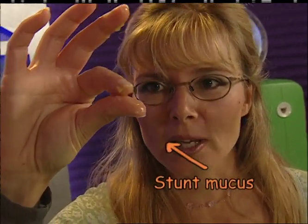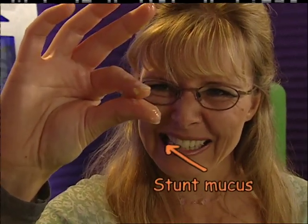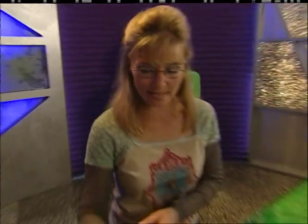Oh, where are you going? Hey, come back. Come back. Just kidding. This stuff has a name. It's called mucus. And don't worry, it's not real nose mucus. It's just stunt mucus. But it feels like it's nose mucus. It looks like it's nose mucus, and really it's made up of the same sort of stuff that nose mucus is made up of.